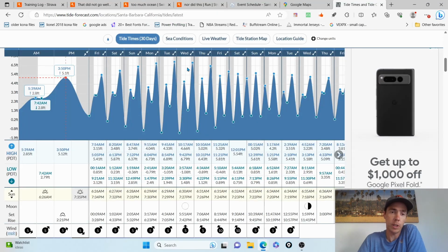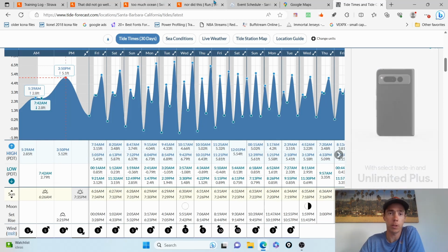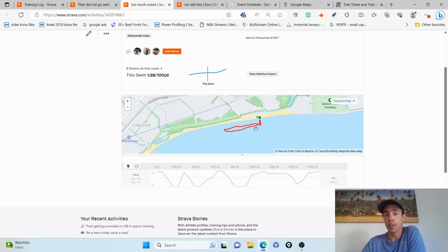For the swim course, if you're familiar with Reef and Run, if you're in Santa Barbara, then you've done the swim course. You run out, you take a right turn, you swim straight. Sighting off of the pier is a decent way to sight. There's also a hill with some buildings. You'll turn right again, make a little short shoot, make another right.